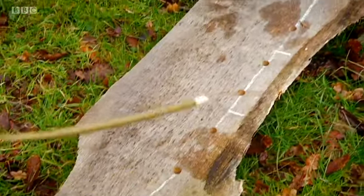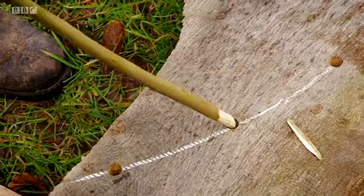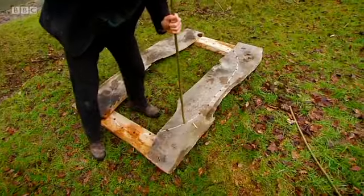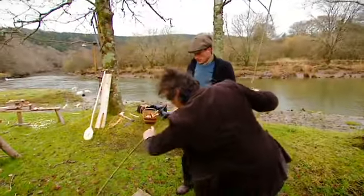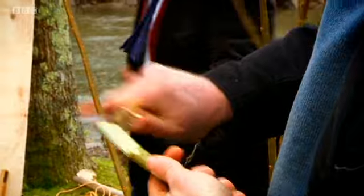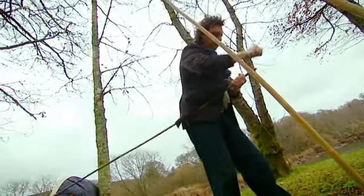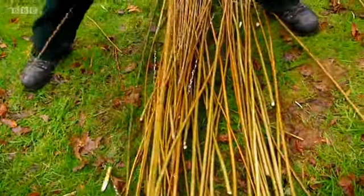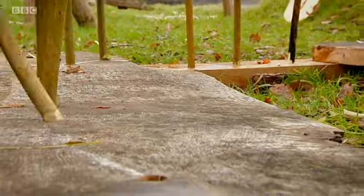Right. Sean uses a template to hold the willow wands in place. Here we go then. So, that's a nice snug fit there. That's fine back there. So when this is bent over, we've got plenty of room. It's going to come into there, yeah. Right, OK. No two wands are the same, are they? They're certainly not. That's one of the joys with working wood.